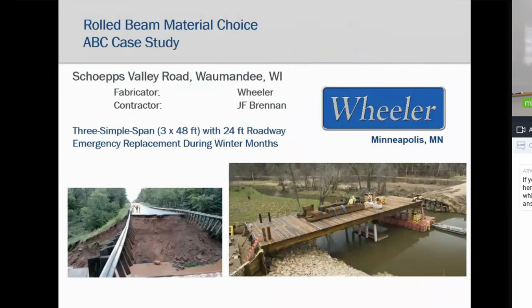Here's an example where the choice of material met a need in the effort to replace a bridge in an emergency using accelerated bridge construction. Rain flooding took out several bridges in Buffalo County, Wisconsin, including the Sheps Valley Bridge, which connects a state highway to about 20 homes and production farms. The emergency replacement was in the winter months, so concrete curing would be problematic.